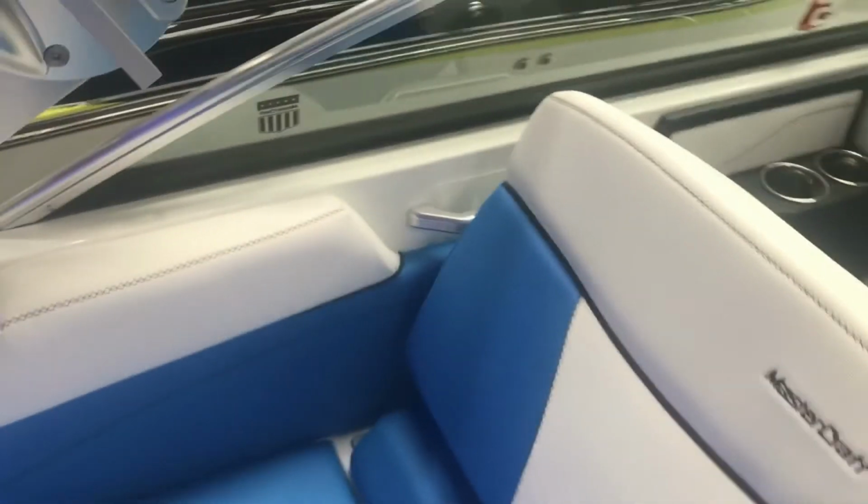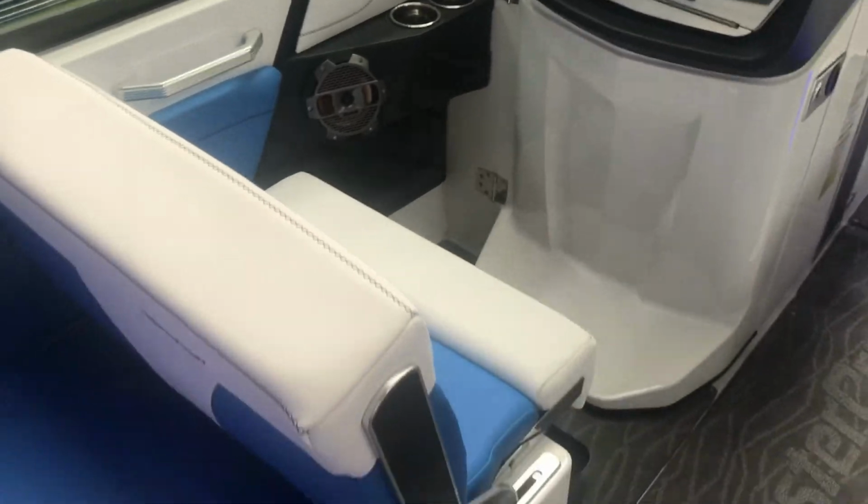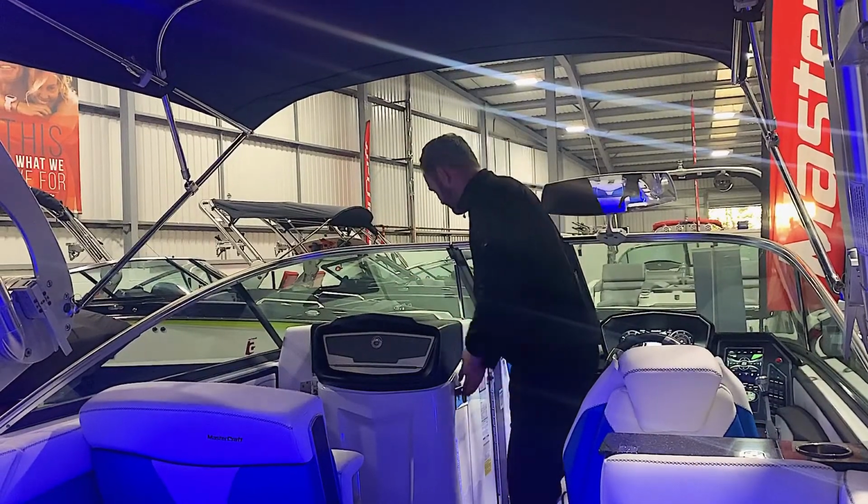The dome light helps you see in the interior in the evening, and this flip over seat lets you catch all the action behind and in front of the boat. It has an onboard head with a shower.